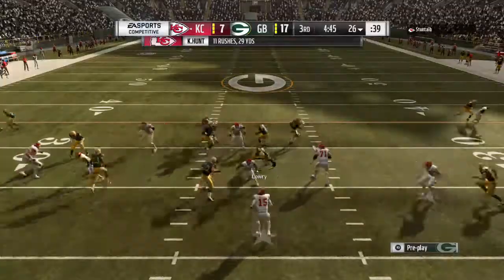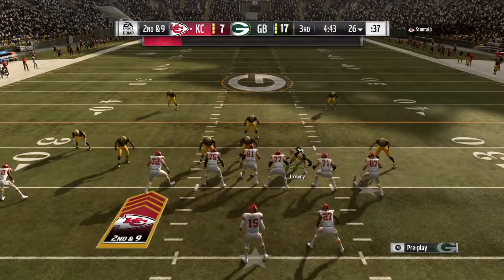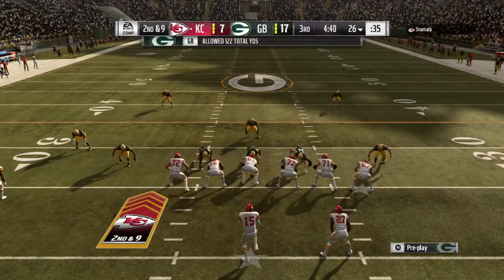And he'll get this one up to the 26. Credit him with a 1-yard gain there to make it 2nd and 9.